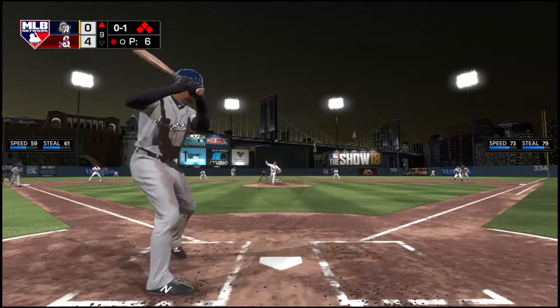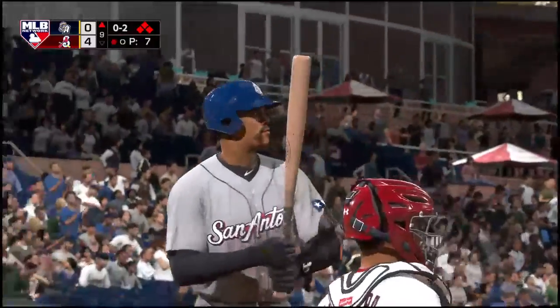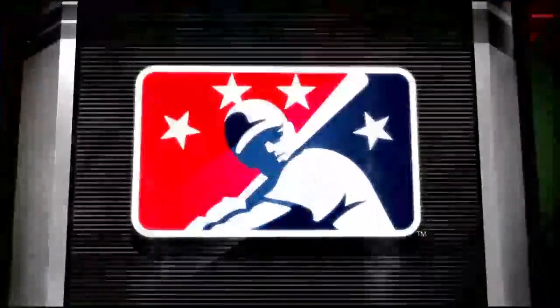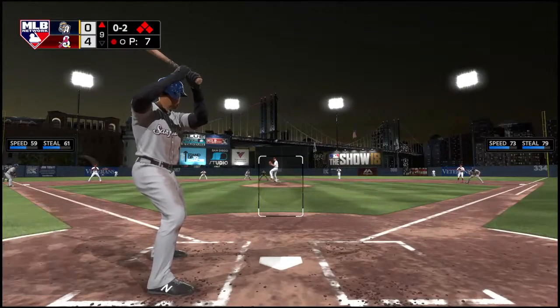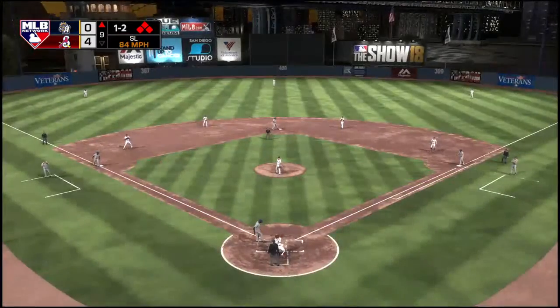Ready with the 0-1. And he chased up and out of the zone, a swing and a miss. I can't imagine he was sitting on a fastball at his neck right there. He's going to have to lower his sights if he's going to have any chance. And that slider's almost in the dirt.